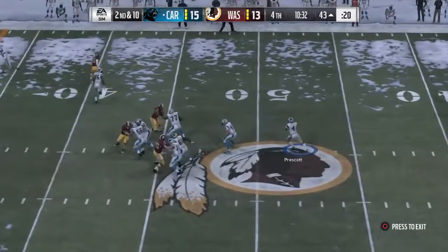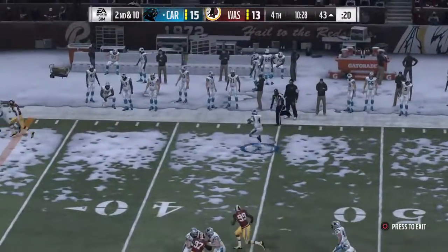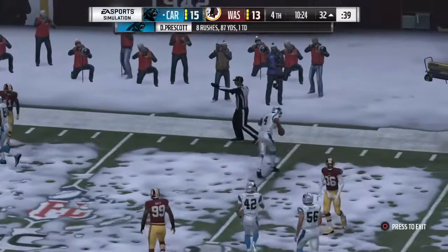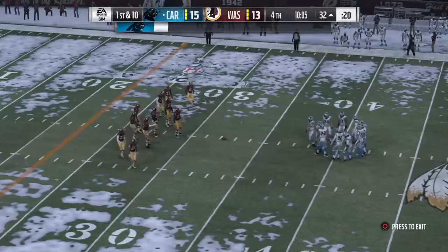Play action now. Prescott. And some room to roam now. And he'll avoid the tackle there with a slide. It's a 10-yard pickup, and it moves the chains.